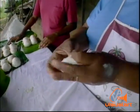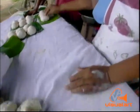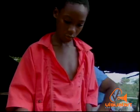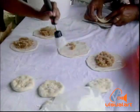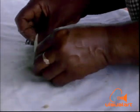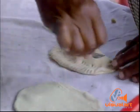Hops, a delicious crispy bread, is shaped into a sphere and placed on leaves where it is glazed with a mixture of sugar and water. Coconut tarts are also prepared. The sweetened grated coconut is placed on the dough, which is then folded into a neat semicircular shape. The ends are pressed with a fork to ensure that the coconut filling is well secured.